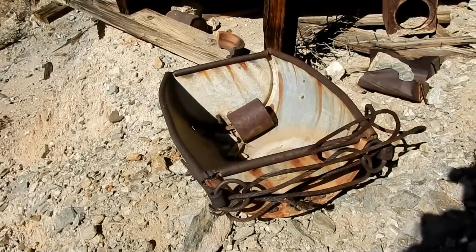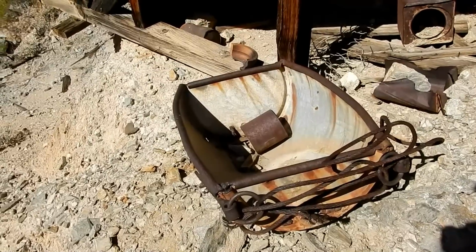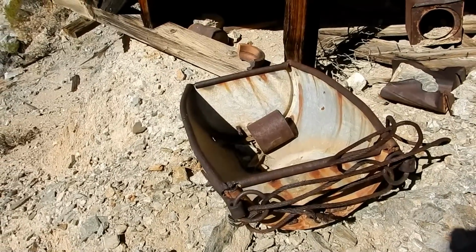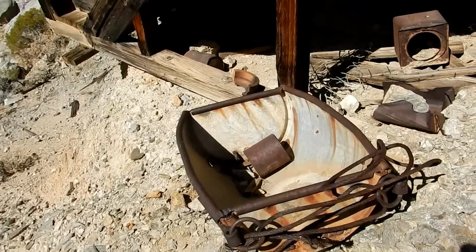So this looks like a little homemade skip that's been made out of a barrel, like a 3/4 of a barrel. It's got a frame out of pipe welded around the top of it and a cable hooked up to it. So they were pulling that around with something.